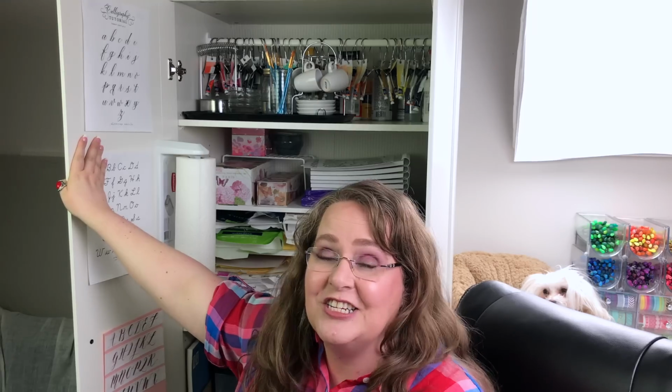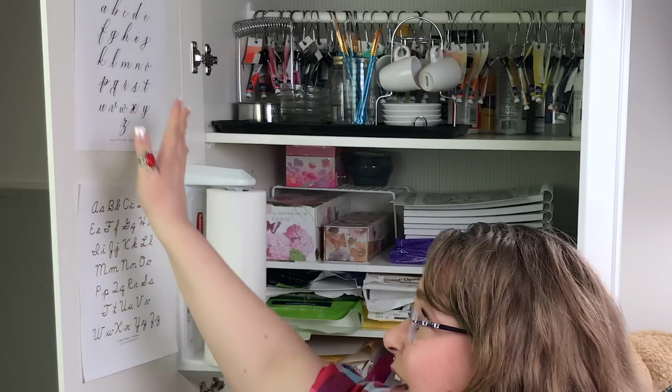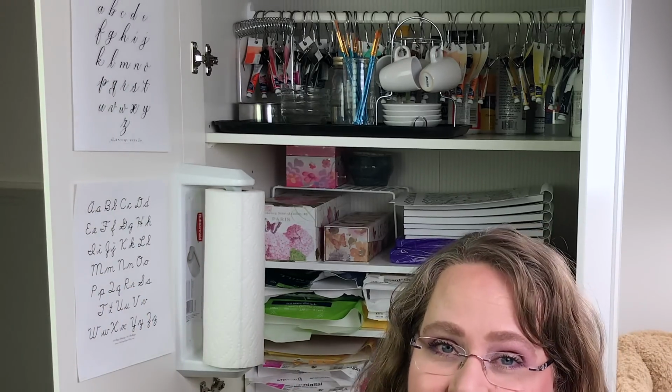Also on the back side of this door is the continuation of my attempt to get better at lettering. So I keep some inspiration on lettering.